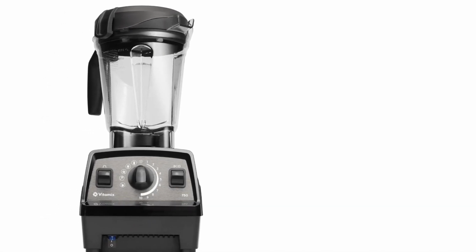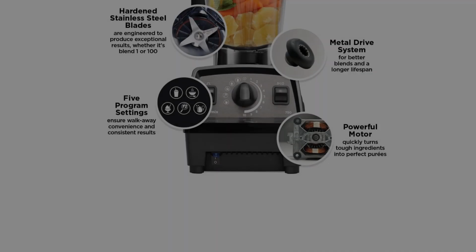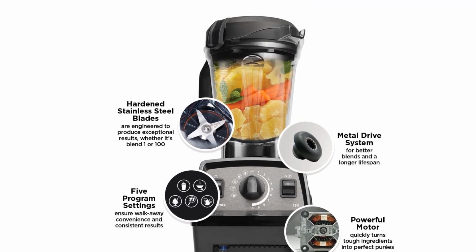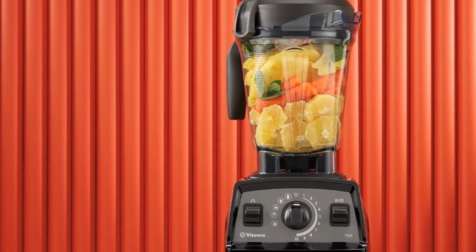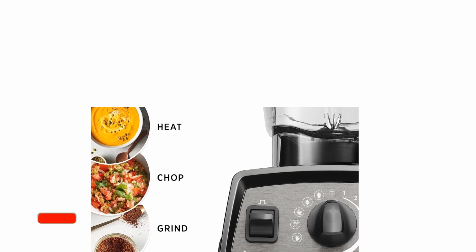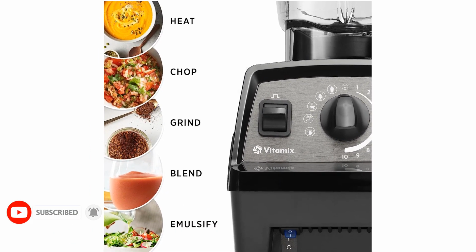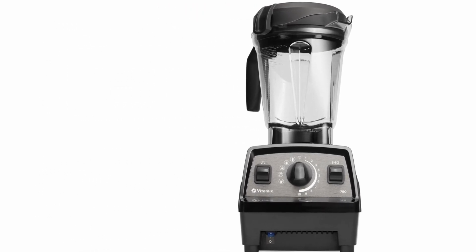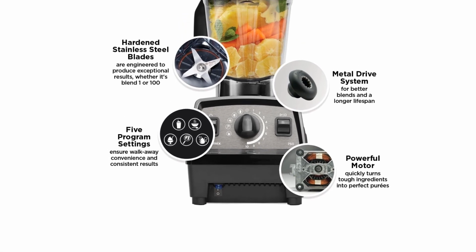It has simpler controls that consist of a speed dial and a switch for pulse mode, and its power cord is much longer, which could be a nice touch if your kitchen is short on outlets. It performs similarly to the A3500, so you'll find it well suited for various recipes, from smoothies and slushes to nut butter and hummus. It comes with a 64-ounce jar, a 2-part lid, and a tamper. Additional jars are available from Vitamix, including a personal jar for single serves. However, it's incompatible with the food processing bowl, which exclusively works with Ascent blenders.